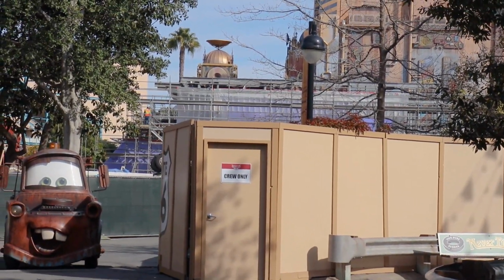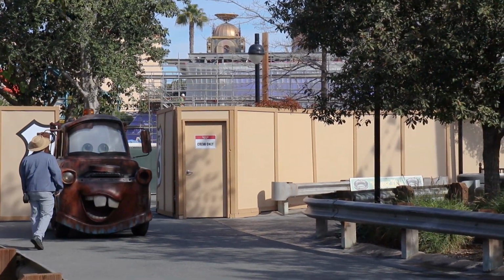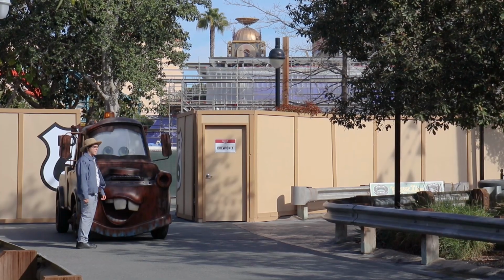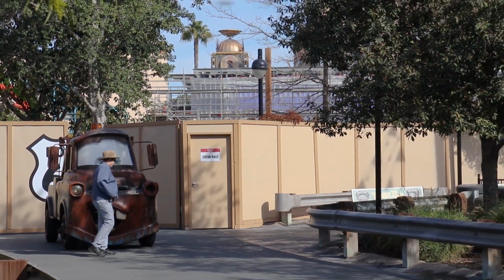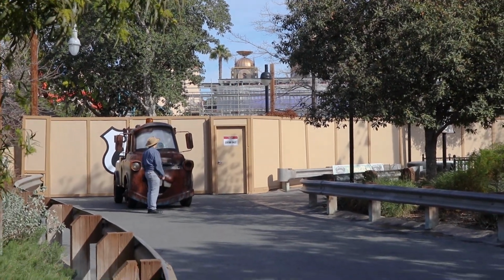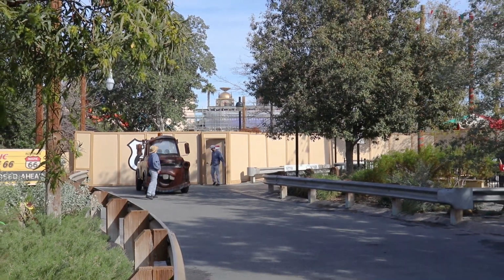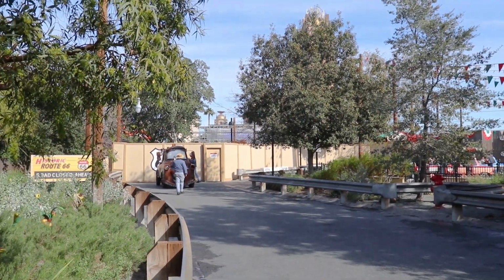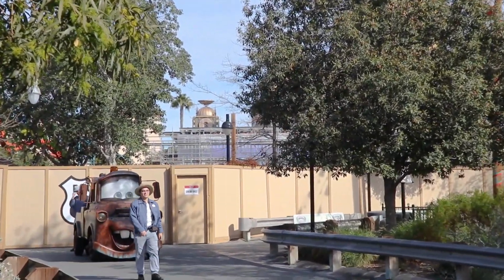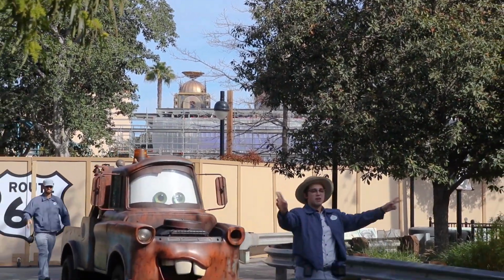Oh, here comes Mater. We can see some work going on in there as they open up the gates, as Mater comes in. Not too much, but you can see quite a bit over there. But yeah, like I said, that will be the facade over there, and we'll go over there a little bit later on to see the actual facade of it.